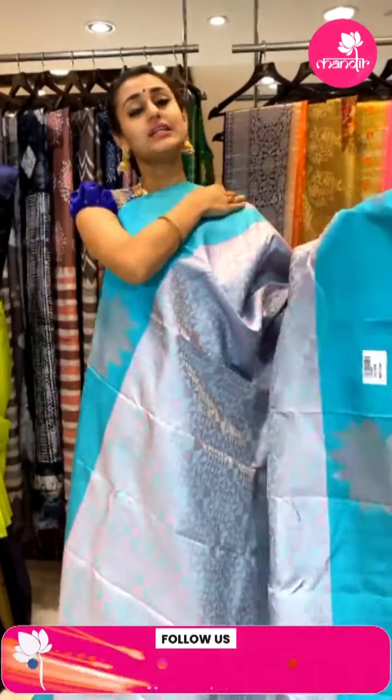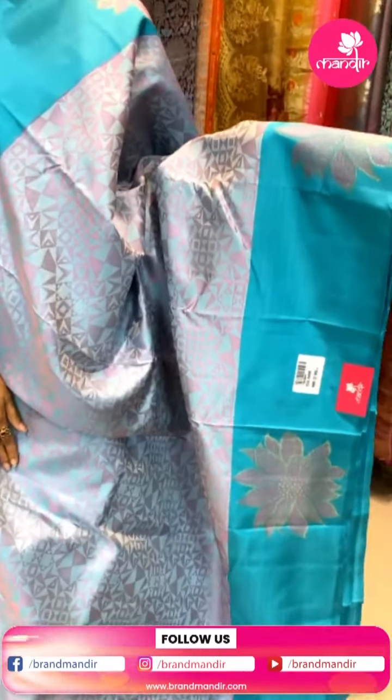So hurry up. Moving on to the next sari, which is in the color a beautiful light blue and sea cream combination, which is so good.